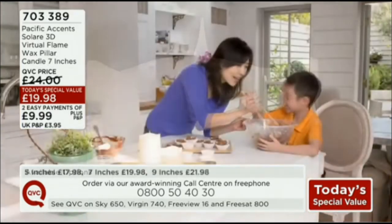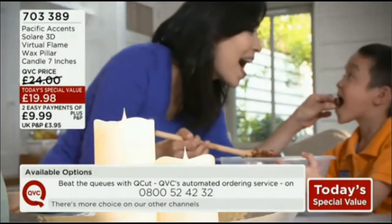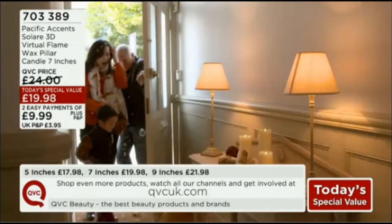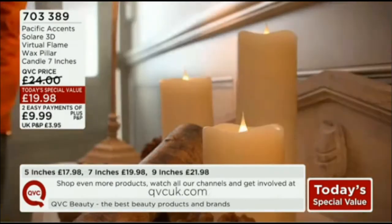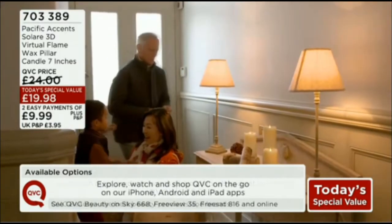Not only that, you have got that random flicker, which of course makes it look so realistic. But what they've done brilliantly is sometimes it stays still like a real flame. And then you would walk past it in your home and it would flicker a bit more. Yes. Like the breeze has gone past. Just like a real flame does. Just like a real flame.